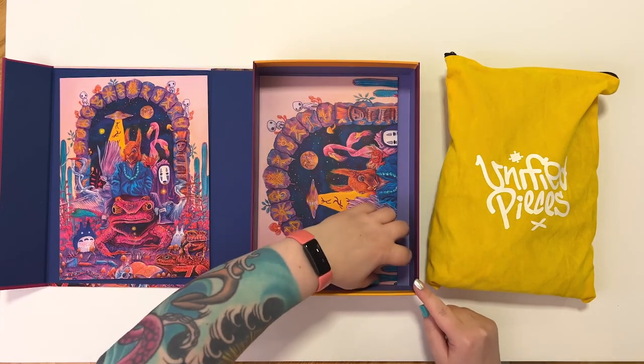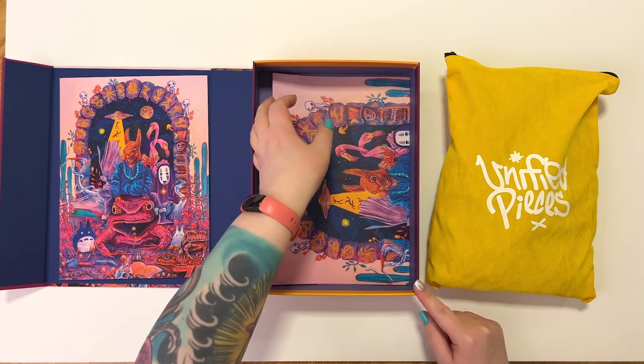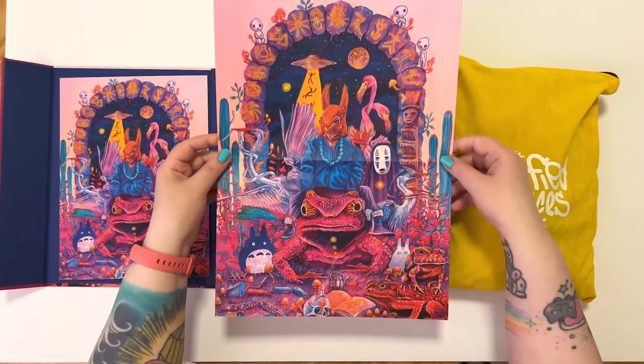And then we've got, can I pick it up? Maybe not. There we go. And then we have a lovely sized reference poster.